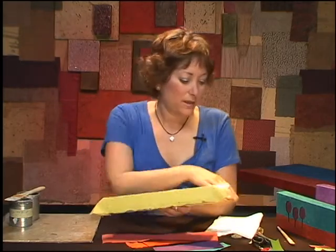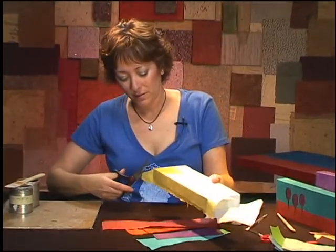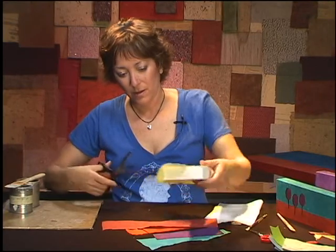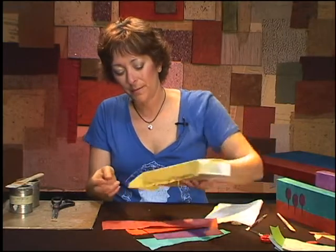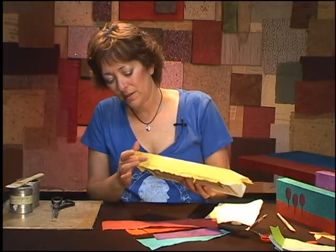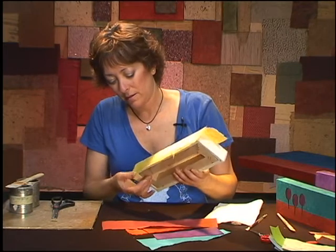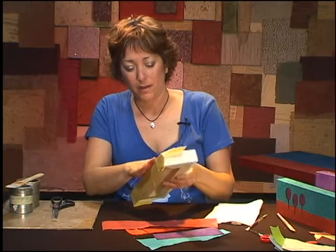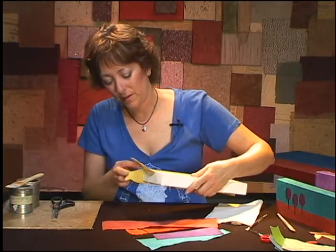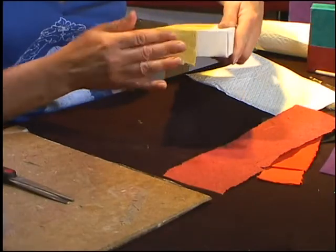Now I'm going to do the corner, and the corner you simply fold it down that way, and then I just cut it right there along the edge. I'm going to do this side too, just at an angle, so you have a little flap. And then when you fold it down, it'll go down a lot smoother. And see that? You've got your corner already done. Now we're going to do this corner. You just fold that down, and it's nice and smooth.